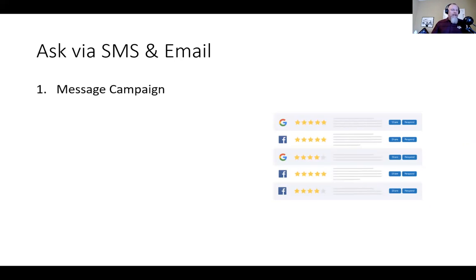So how do we ask via SMS and email? We do a message campaign. Message one goes out on day one, the second that you complete a job, because that is the pinnacle point where they're most likely either most happy or most pissed off at you. Either way, you want to get a good review or be in place between that person and Google.